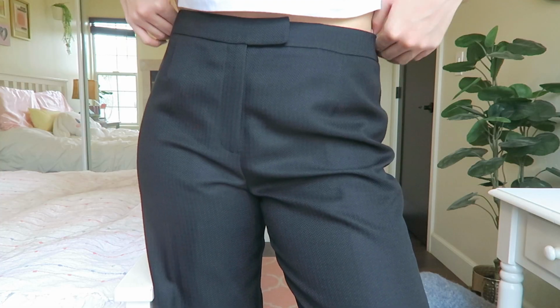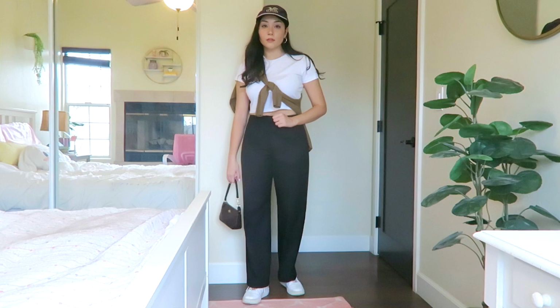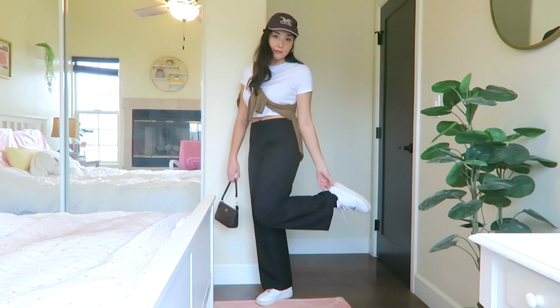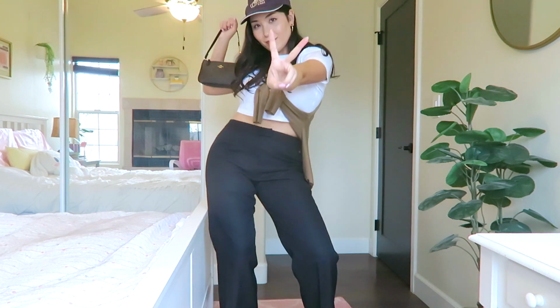They're also high-waisted, which I was surprised to find in the thrift store, and they cut off like right above the ankle, so you could really show off all your shoes and boots. And obviously trousers are just super on trend right now.